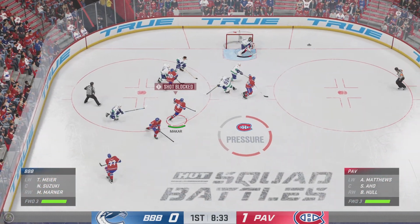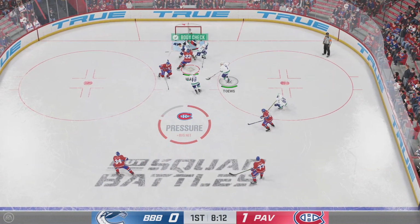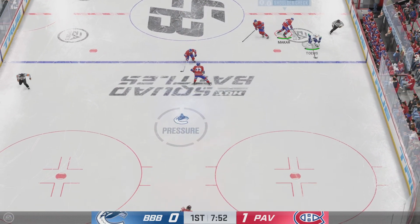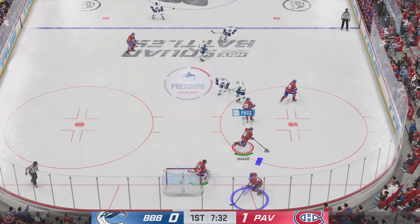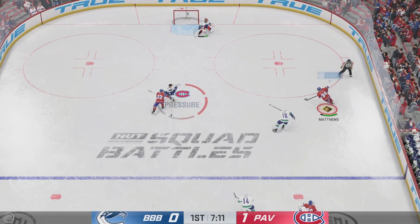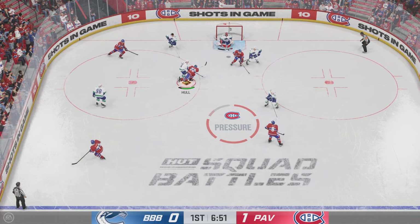Aho's got it. Now they'll look to see what they can do with it offensively. The Canucks have it from their own end. Gaining momentum along the wing. Here's a shot. Denied by the goaltender. Slides the pass over to Matthews. Fires it. Oh, what a save by Bobrovsky.